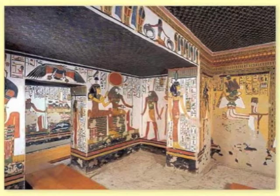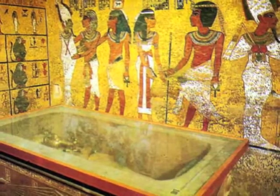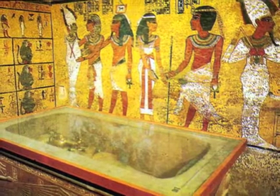Most of the tombs in ancient Egypt were robbed within 100 years of their sealing, including the tomb of famous King Tut, which was raided at least twice before it was discovered in 1922.